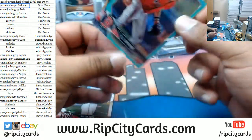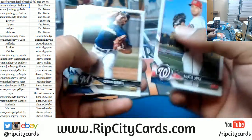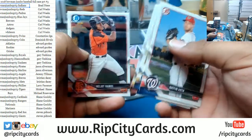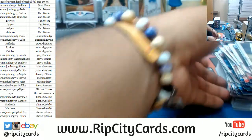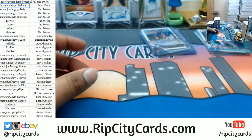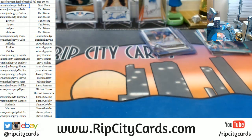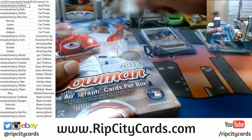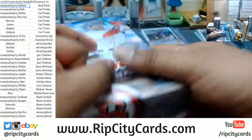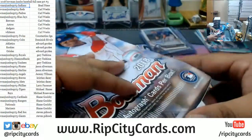CJ Chatham to 125 for the Red Sox. But Richard, as far as your question is concerned, I have not done any eBay breaks yet. eBay breaks will take place as soon as I'm done with this. If I had to give you a time, I would say probably another 40, 45 minutes before I'm done with this. I'm on box number 3 right now. And I am picking up a little steam.